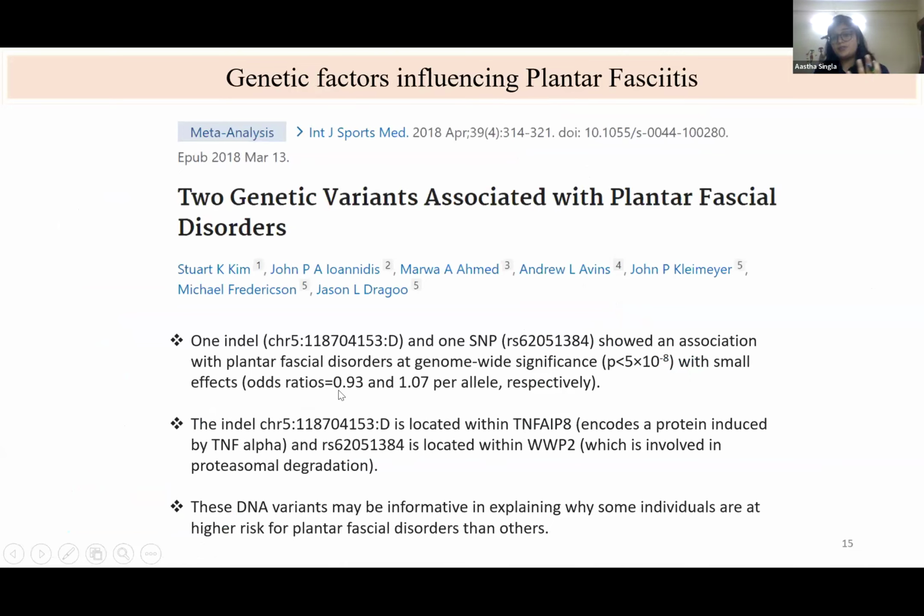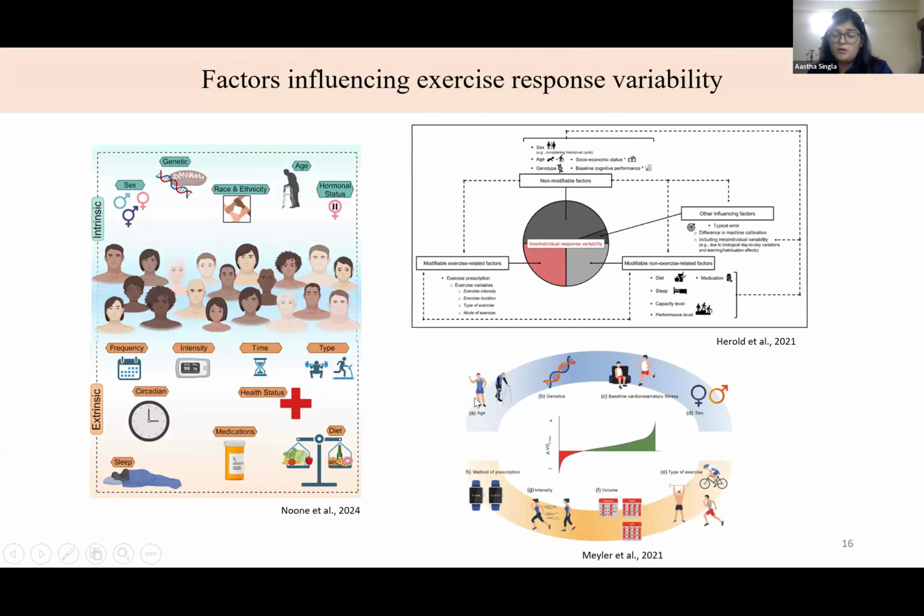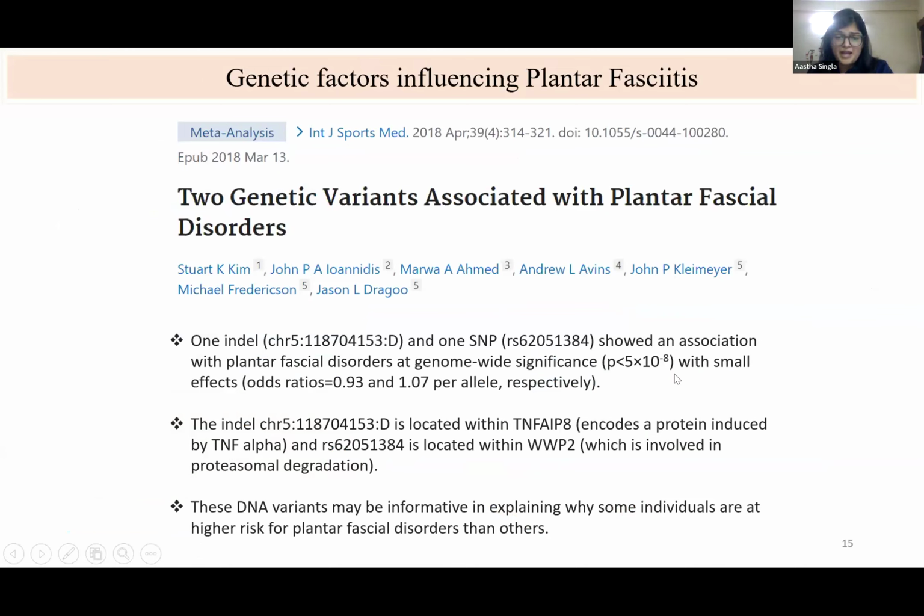Then I was looking at the genetic factors that could predispose a person to develop plantar fasciitis, and it turns out that there are not that many studies that show it. And I think there is still much that needs to be done on genetic variants that have directly been shown to be associated with plantar fasciitis.